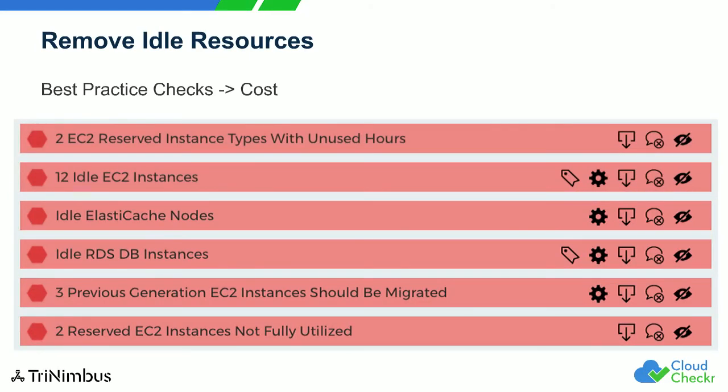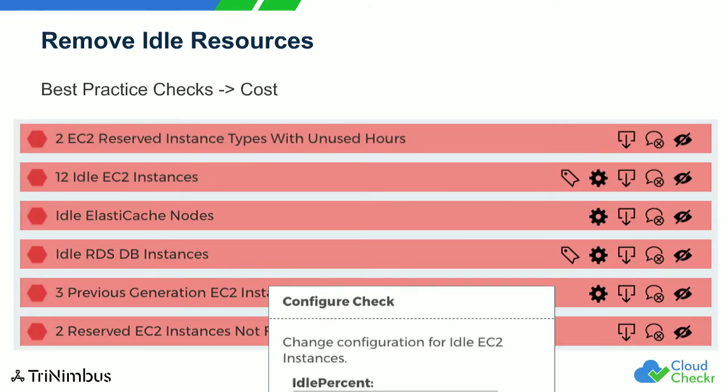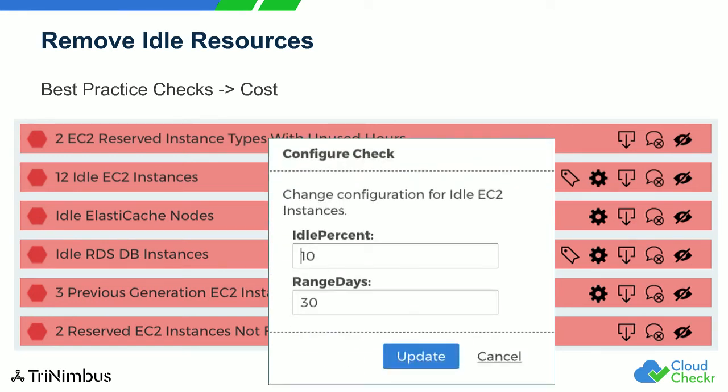Here's an example of our best practice checks for costs, and specifically idle resources. When you see the settings gear on the right, that means you can click on it to customize the parameters of that specific check. For example, does idle mean 2% or 5% or 10% utilization, and over what time period? You get to decide.